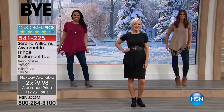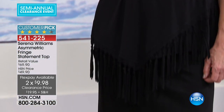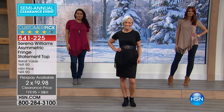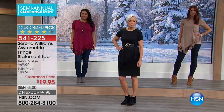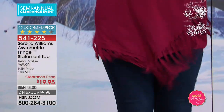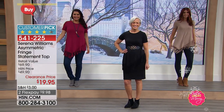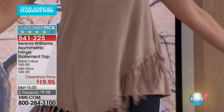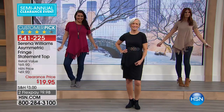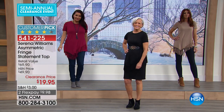Let me tell you the length on this. 31 inches. 31 inches makes me think I can wear it over leggings. I can wear it with skinny jeans. I can wear it with a pencil skirt. You see the way that Dan's got it on, and then you've got that little belt. This is kind of the top that you can just pop on no matter how you feel, everybody's gonna look fabulous in that top.